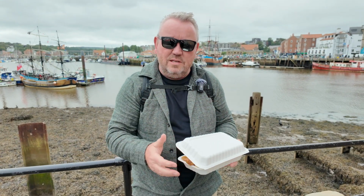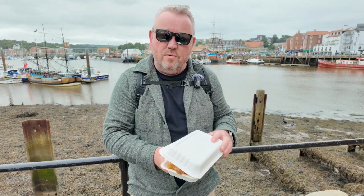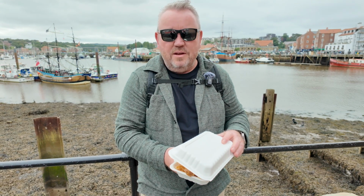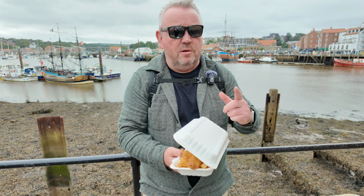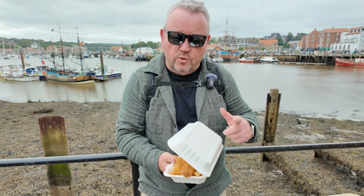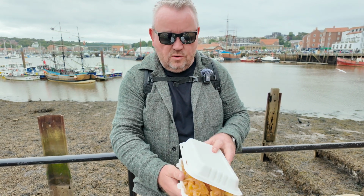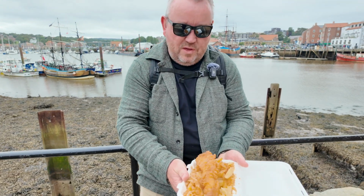Right at the side of the harbour will be appropriate, I think. They smell amazing, by the way. Okay, this is Mr. Chips, cod and chips. You know, if you got Jeremy Clarkson and other TV celebs endorsing it with the photographs, it's got to be good, right? Mr. Chips got a 4.4 on Google with thousands of reviews, so it's got to be good. So here it is.